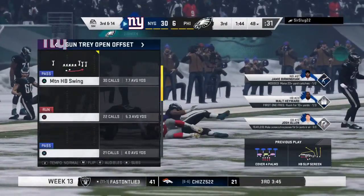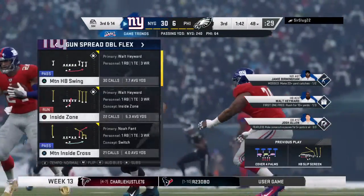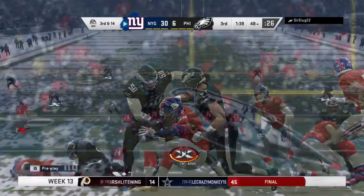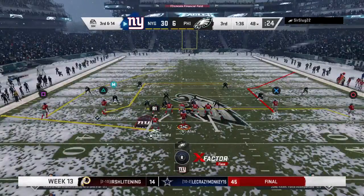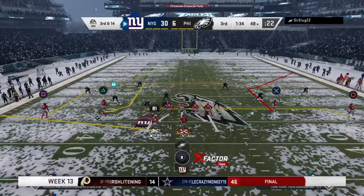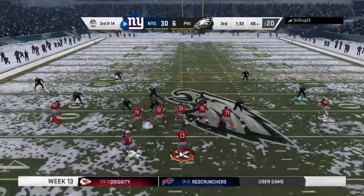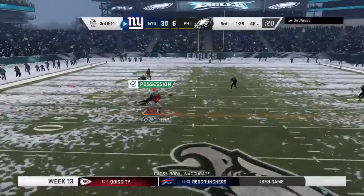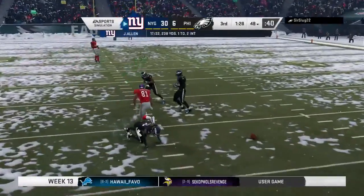That was an excellent read by the guys on the defensive side of the ball. Oh, you're crediting your defense. Got to credit them on that one because they tried to fool them, right? Tried to trick them, ran a screen, and they went to it and smothered it for a loss of yardage. Allen now looks to throw, rolling to his right, and almost picked off.